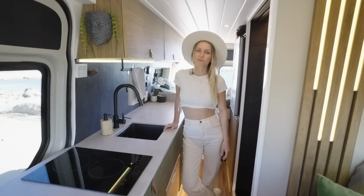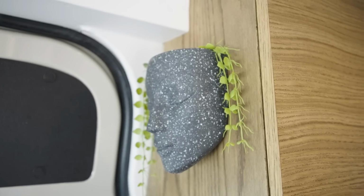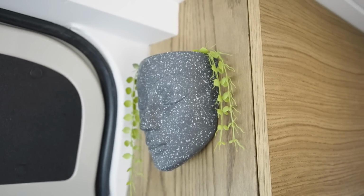Design of this van inspired by a tropical island. For me, van life is as close to nature as we can get.